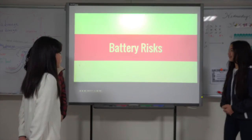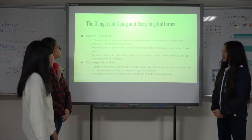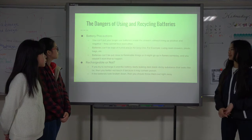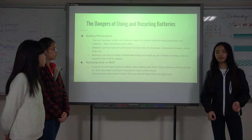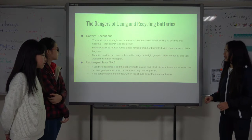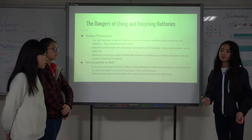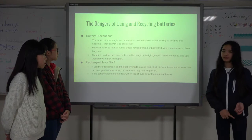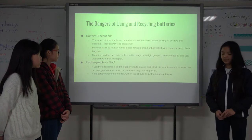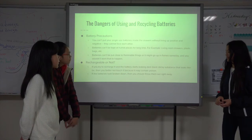Okay, the battery risks. Some battery precautions you should take: you can't put your single-use batteries inside drawers without lining them up so that positive and negative don't touch. Batteries can't be kept in humid places for a long time, for example living room drawers, plastic bags, etc. Batteries can't be put close to flammable things because they might go up in flames.